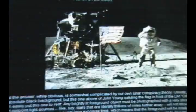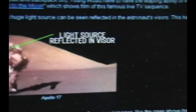The first article that Brainig offers pulls up this insightful argument regarding the giant lights seen reflected in the astronauts' visors during lunar EVA.